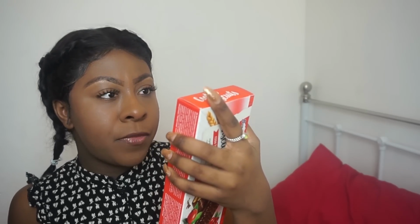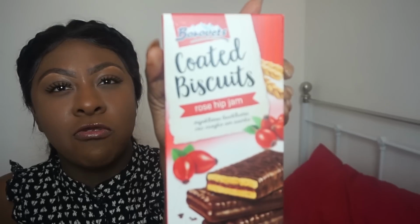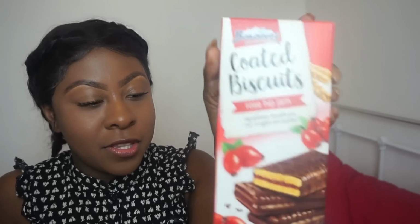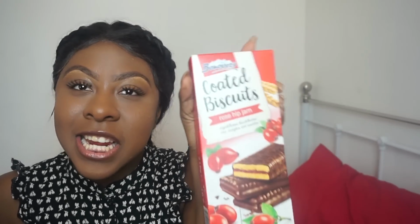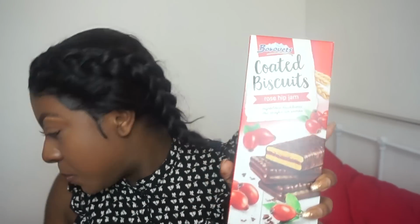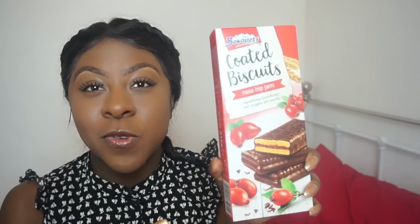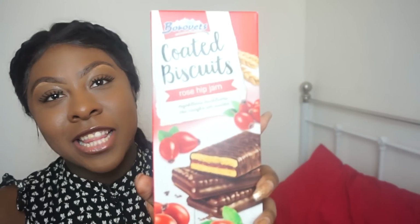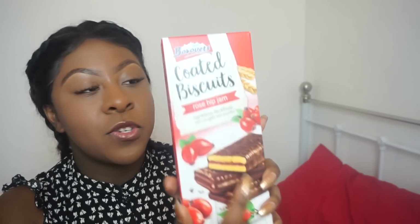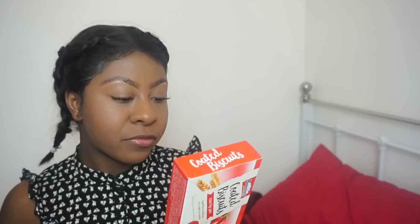Water break. Next thing now is these. So they're Rose Hip Jam biscuits. It sounds like a stupid question, but I've never seen anything with rose hip in there, food wise. I've got rose hip face oil, but I've never actually seen food with rose hip in it. But yeah, this is what it looks like. So it's basically chocolate biscuits with the rose hip jam in the middle. I think it might be quite nice, to be fair.